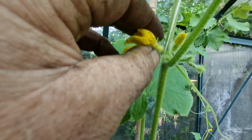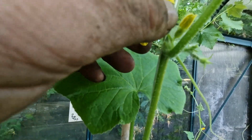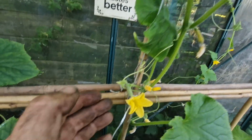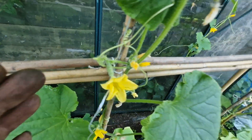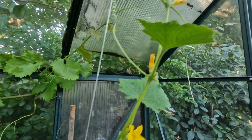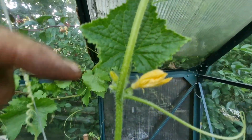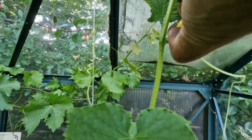And that's the way you can identify a male flower: it's just a stem behind the flower. There is no cucumber, like there, you see her? That looks like a little cucumber. But on the male flowers, there isn't a little cucumber. Can't really tell on that one yet. There, that one there is perfect. See how it's just a stalk coming from the main stalk. Snip them out like that. That's all you need to do.